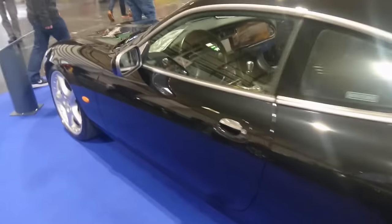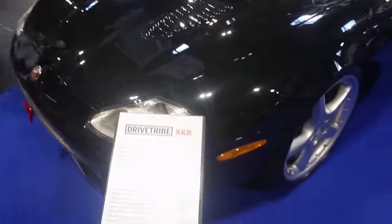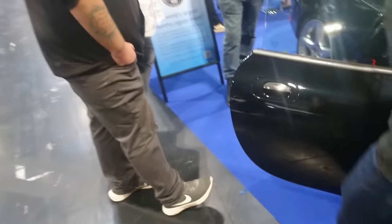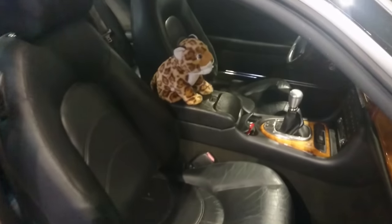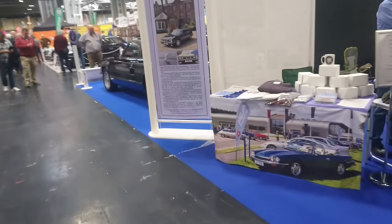Another nice car here, an XKR. Ooh, we've got a little friend in there. Let's go around with a little friend. A Drive Tribe XKR. Why is it left-hand drive? Oh, okay. It's an American spec one that's been converted to a manual. And we'll have a look at the little friend if we actually get near the car. There we go. He looks ready to pounce there. Of anyone who gets things wrong at the NEC.